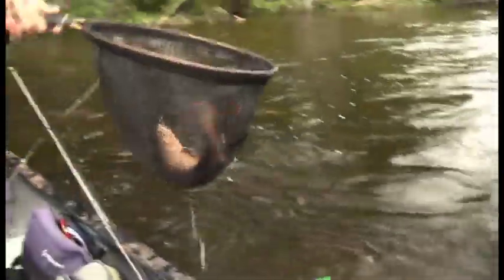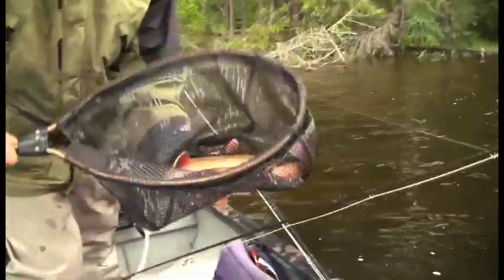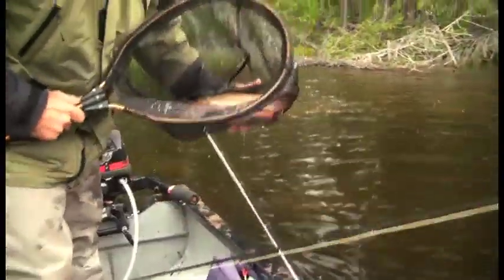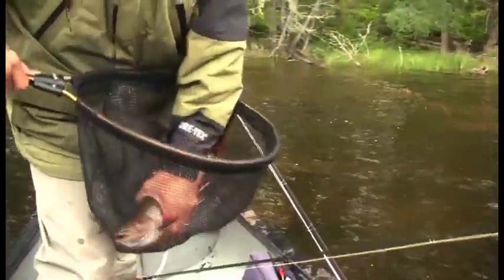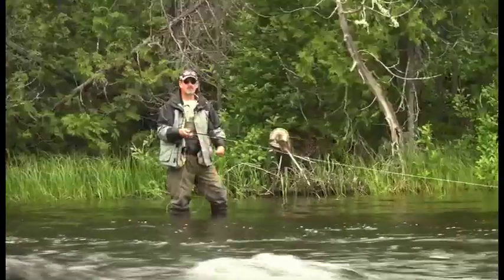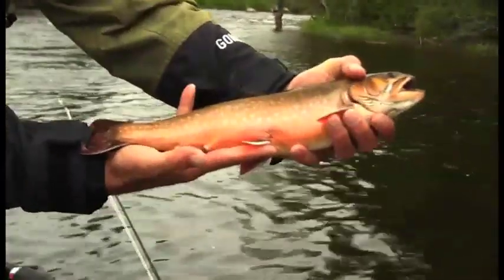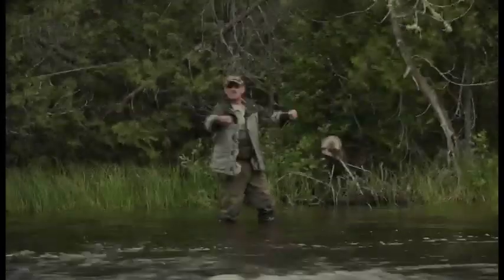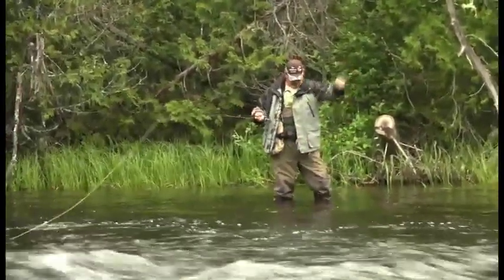Oh, wow. Oh, look at that. Wow. Easy. That is a handful right there. Tail right there. Look at that. That is absolutely beautiful.